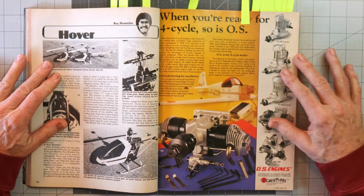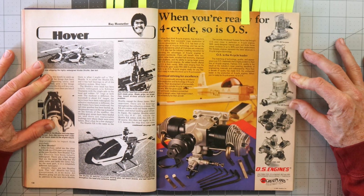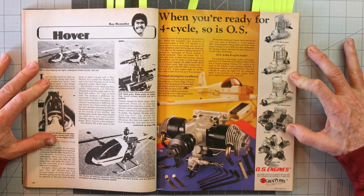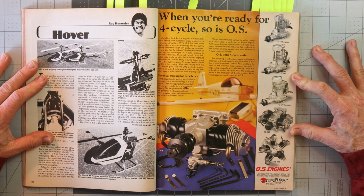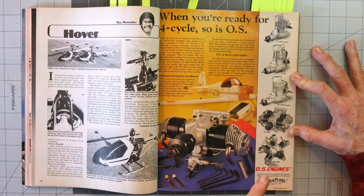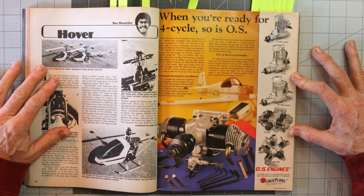Now, this one should be obvious why I picked this one. It's an ad for OS engines. And it's featuring the FT160 Gemini. So obviously I was going to pick that, and then of course it's got the 240. Look at that. This is before the 320 came out. You got the 240 shown here. And then of course the 5-cylinder Sirius.